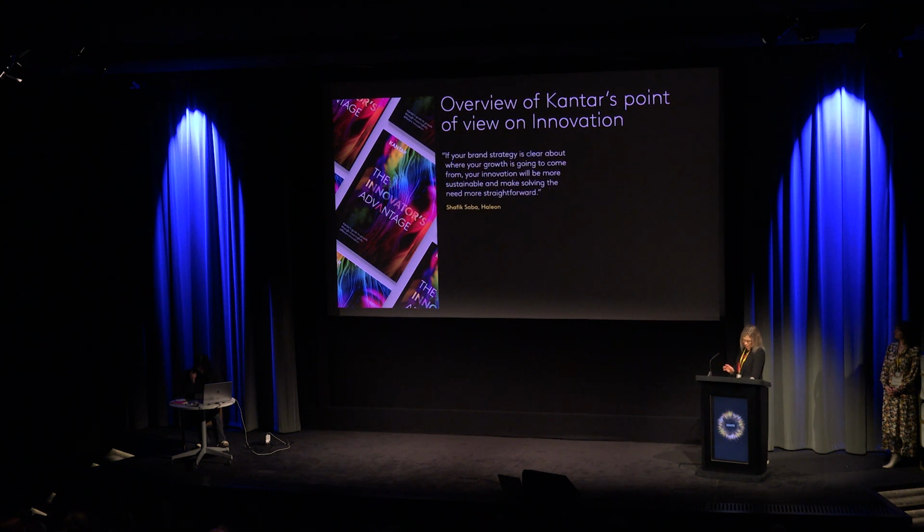The first one is about brand centricity. You need to build from strong foundations, and you need to reframe as necessary, as Sheila talked about. And you need to consider the impacts of your innovation, not only on the short-term sales, but your long-term brand equity and your long-term growth. And actually, this is a really nice quote. I did a podcast with Shafiq from Halion recently, and it sums it up nicely.